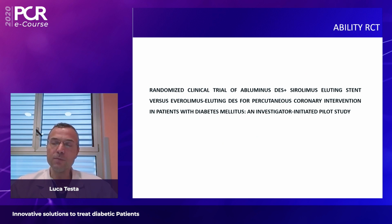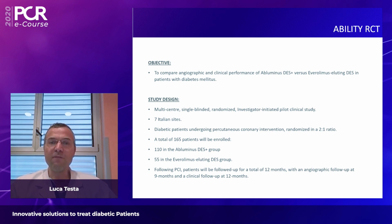So going ahead, in terms of the beginning of this strong clinical program, I must mention the Ability randomized controlled trial already introduced by Alex. This is a randomized clinical trial comparing the Abluminous versus the everolimus-eluting drug-eluting stent. It was an investigator-initiated pilot study where the objective was to compare angiographic and clinical performance of the Abluminous DES Plus versus everolimus-eluting drug-eluting stent in patients with diabetes.